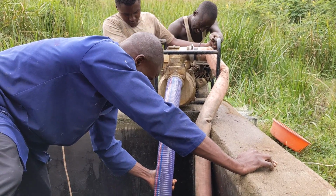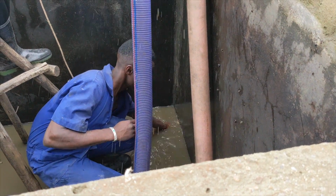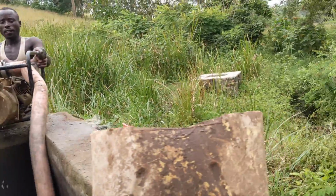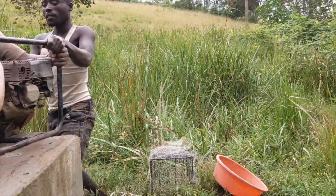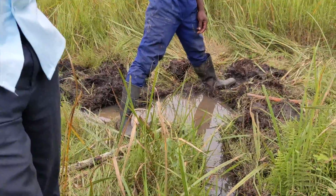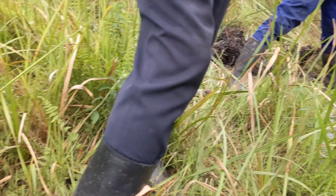There we go. Now he's putting it through. Right, let's get a run down and see if I can get there before they switch it off. Just at the second join, which is down there, just waiting for the pump to come back on.